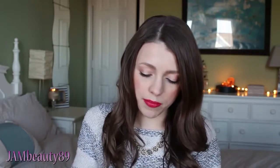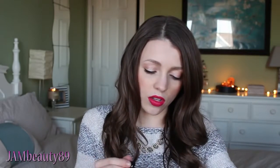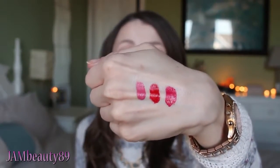I guess I could swatch these for you. I'll try and do it in order. I've got Apocalyptic here, which, like I said, is on my lips. I'm going to put this darker one next to it. These are great because they're not a lipstick and they're not a lip gloss. They're like a glossy lipstick. But they're all crazy pigmented and they wear off in the most beautiful way.